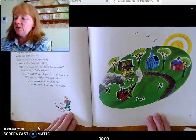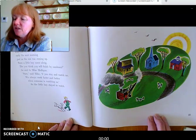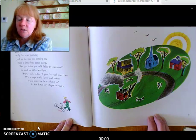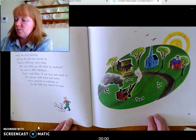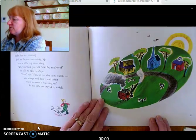They started in early the next morning, just as the sun was coming up. Soon a little boy came along. "Do you think you will finish by sundown?" he said to Mike Mulligan. "Sure," said Mike, "if you stay and watch us. We always work faster and better when someone is watching us." So the little boy stayed to watch.